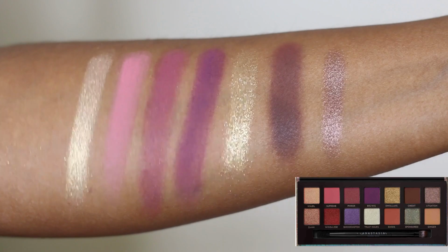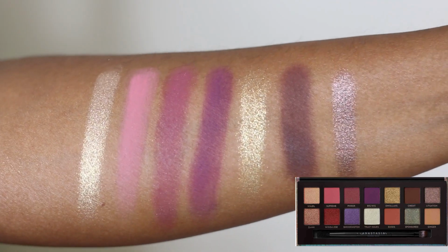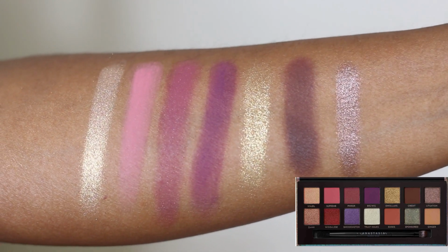The next shade in the palette is called Lituation, and this is probably my favorite color in the palette. This is what I have on my eyes right now in the center of the lid, and this is a taupe. It's a plummy taupe shade which is deep enough for my skin tone. There are a lot of taupe shades. There are some taupe shades in the Colourpop palette and in some Tarte palettes, but those are not deep enough for my skin tone.